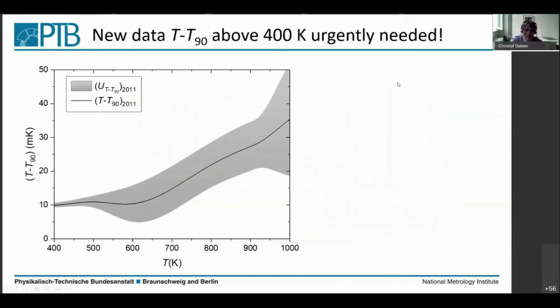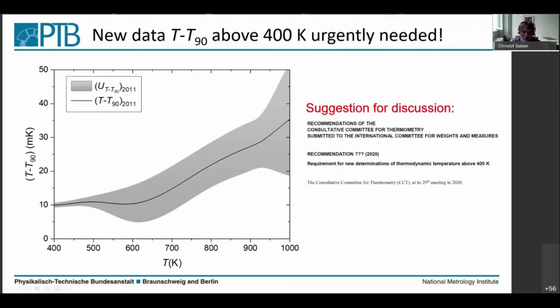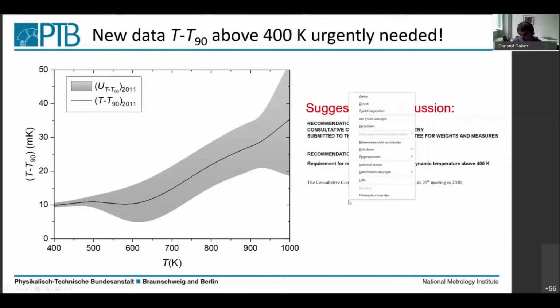Now to the perspective. I showed that before, but especially the higher temperature range for contact thermometry at 600 Kelvin is really a problem. So we have large discrepancies and large uncertainties as well. And in this range, we urgently need new data on T minus T90. And therefore, a suggestion for the discussion would be that we have a new recommendation here from CCT that we require new determinations of thermodynamic temperature above 400 Kelvin. That would help to put the finger on this problem. I will show on the next slides that this is really one of the key problems for contact thermometry.